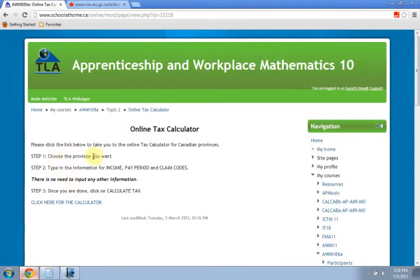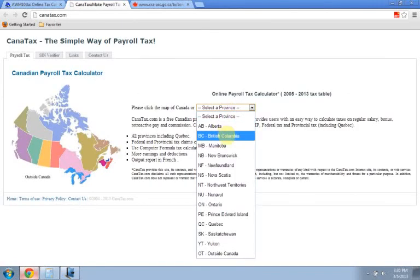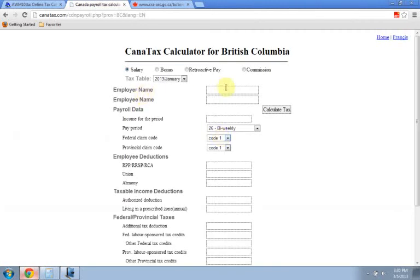All you have to do is choose your province, then you have to type in information for income, pay period, and your claim codes, and then you just click on calculate tax. So it's much, much easier. So I go to here, I go to BC, notice the drop down menu, go to BC. I don't need employee name, I don't need employee or employer. I make sure it's on salary. You can have bonus, retroactive commission. Tax tables I'm using are 2013, so they should be the same as the ones I just checked. And it was $385.